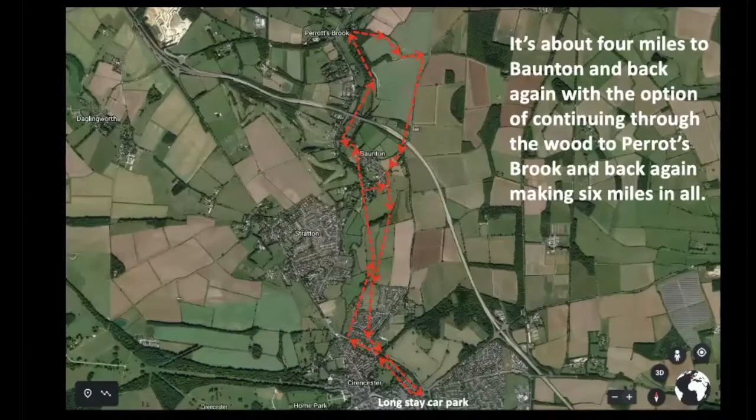Today's circular walk, well, it's really a sort of linear there-and-back kind of walk, is shown by the dotted red line and can be easily followed with the aid of an Ordnance Survey map. It starts at the long stay car park in Cirencester, shown right at the bottom of the aerial view, and it's about 4 miles long. But if you go beyond Baunton, that adds a couple more miles onto it.